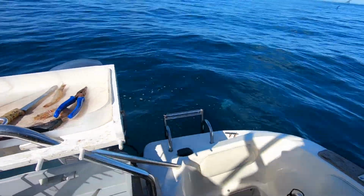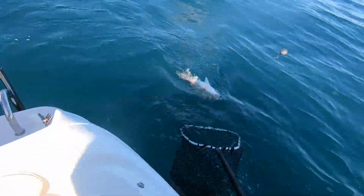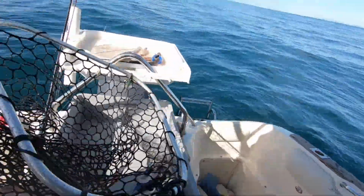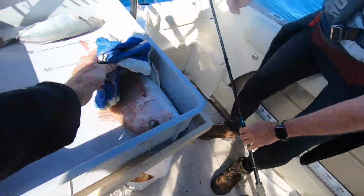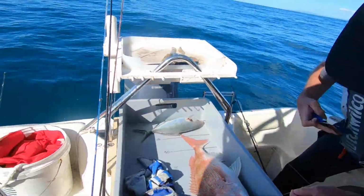Here he comes. What is it? It's a snapper. Yeah, it's a good fish. Good snapper. Whoa, yummy, mate. Whoa, that's what we want. Man, he's a good fish. No wonder he was putting up a bit of a fight. Yay! Good one. What a winner. Whoa, 45, 46. Good fish. Man, fantastic.